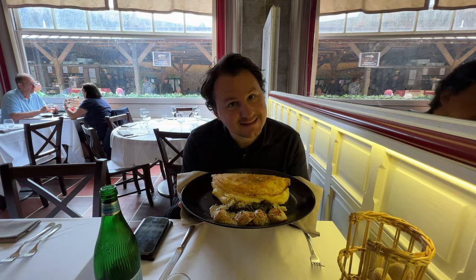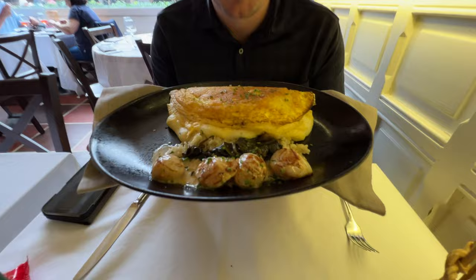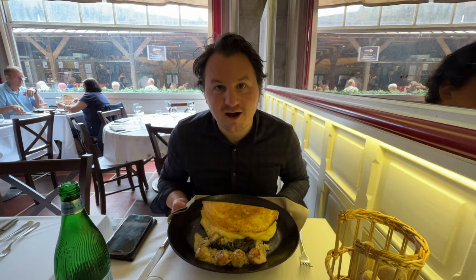The scallops. Cooked in a wood oven. Wood oven. This is the product of 140 years of omelet making. This is the pinnacle omelet. Michelin star omelet. Never thought I'd say that. That's cool. Here we go, let's dive into this thing.